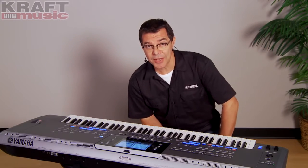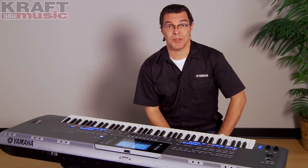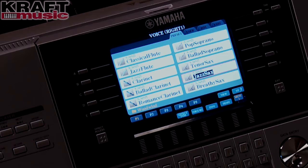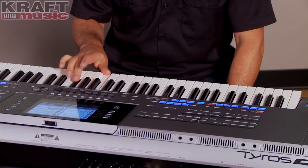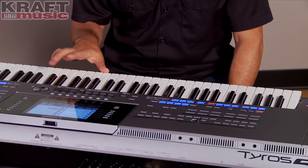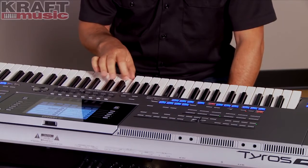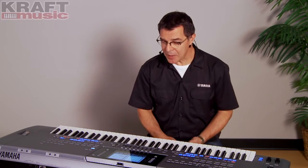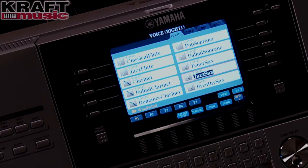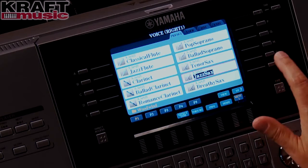Tyros5 was the first instrument with Super Articulation 2 voices. And the first, maybe you remember, Super Articulation 2 sound is the jazz saxophone. And we still have it here. Now, this very smooth jazz saxophone sound was very, very popular at that time. And some people wanted even more breathing, more sound. And we had it as well with the breathy sax.